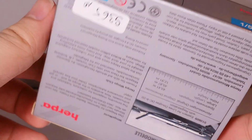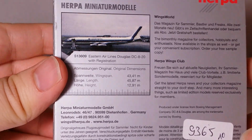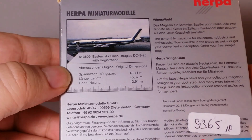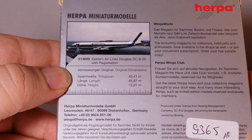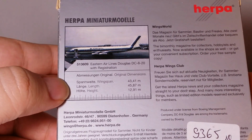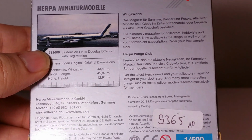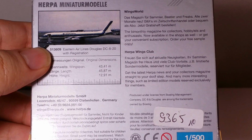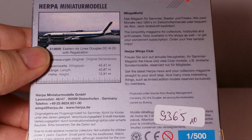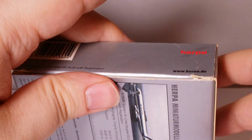Comes with registration. Now at the back of the box, you can see that we have the original dimensions of the plane. It has a wingspan of 43.41 meters, a length of 45.87 meters, and a height of 12.91 meters. I think this was a Herpa Wings Club exclusive, which actually makes it a little bit rarer than the usual Herpa models. So let's unbox it.